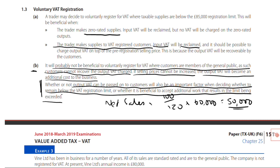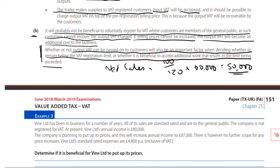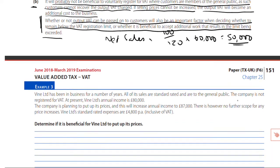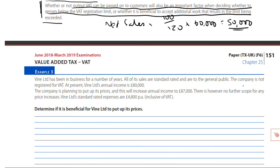And let's see how that would work now in relation to example 3. And this might be a typical exercise that you could be required to do within an examination question. The requirement to determine here if it's beneficial for Vine Limited to put up its prices. You might be asked, of course, to compute what net profit the business would have, either with or without that registration. And that's what we're basically going to see. Right, what are we told?